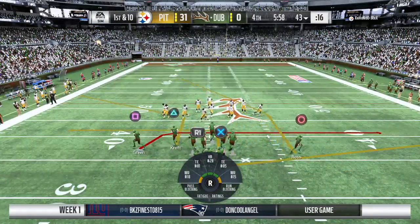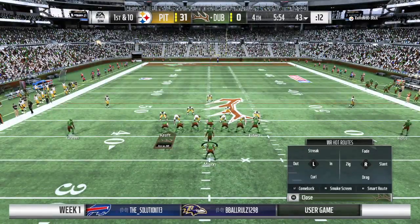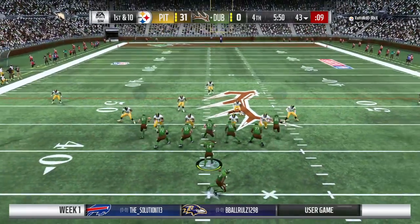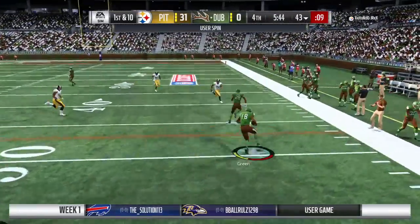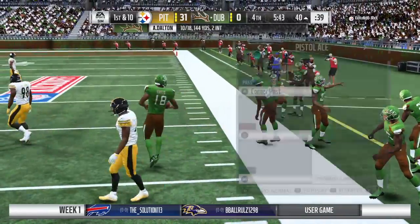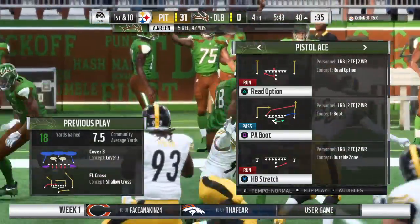Andy Dalton now perfect since the second half started. 7 of 7. It's 1st and 10. Dalton here from the gun. And that's complete. It's Green here. And he's able to get this to the 40-yard line before he's out of bounds. Another big hitter there. This one good for 18.